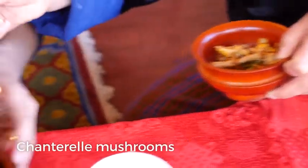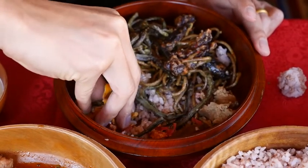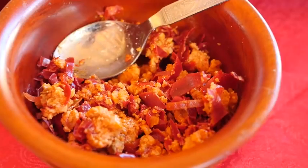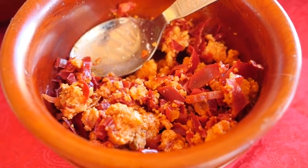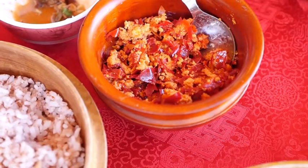This is the chanterelle mushroom. And this is the famous emadasi. Oh yeah, that's marvelous. Those mushrooms are so good and so meaty. But what really had some good flavor was that emadasi. Oh, that is glorious. The dried chilies really stand out. And then that cottage cheese. It tastes like very crumbly cottage cheese that is very fresh and tastes incredibly good. Those dried chilies really stand out nicely.